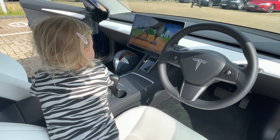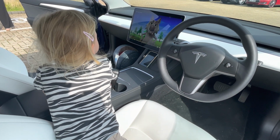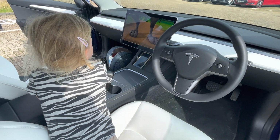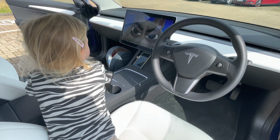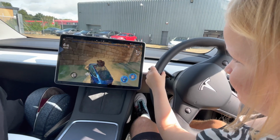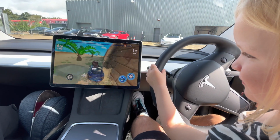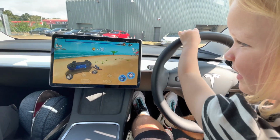I don't use it too much, it's a bit of a gimmick, but whenever I've got my daughter and we're stuck somewhere waiting, I always put it on and it keeps her fully entertained. Just for a laugh, we broke out the Beach Buggy game as we waited. Something again which she loves, and it passes the time pretty well.